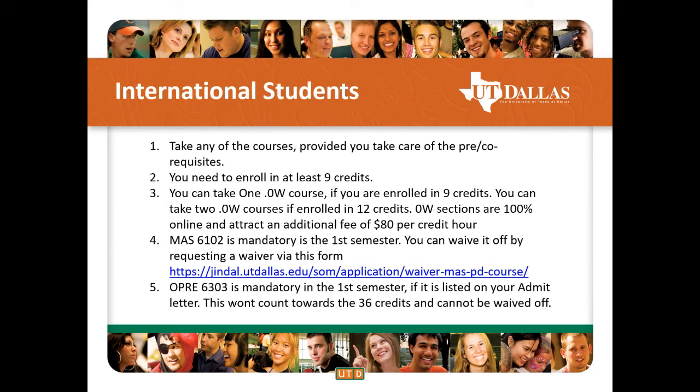Now, for our international students, again, you can enroll in any of the courses provided you take care of the prereq and coreq, but you need to enroll in at least 9 credits. That is required by USCIS, that as an international student, you need to be full-time. And full-time student status for fall 22, or if you start in spring 23, has to be 9 credits.